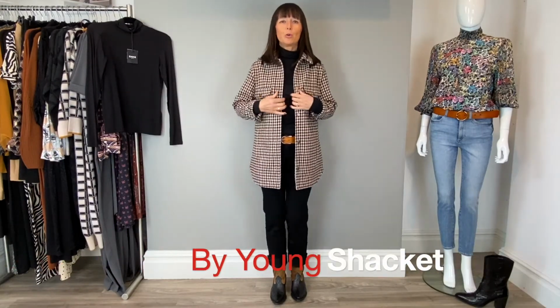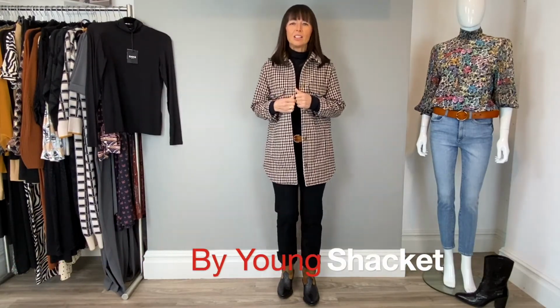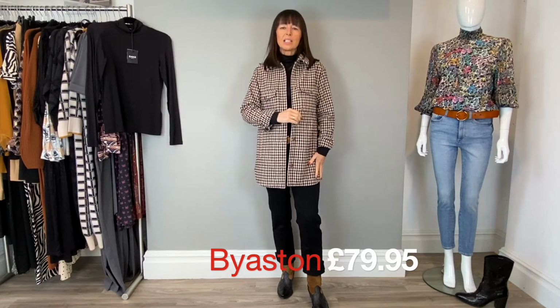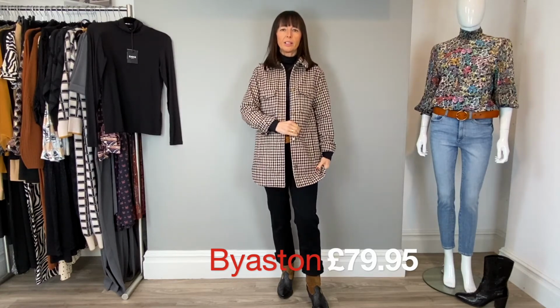Another really cool shacket from Young. At an amazing price, $79.95. And this one feels really substantial. It's more like a coat sort of fabric than it is like a shirt fabric. So it's something that you definitely wear as outerwear. But again, you wouldn't necessarily have to take it off when you get inside.